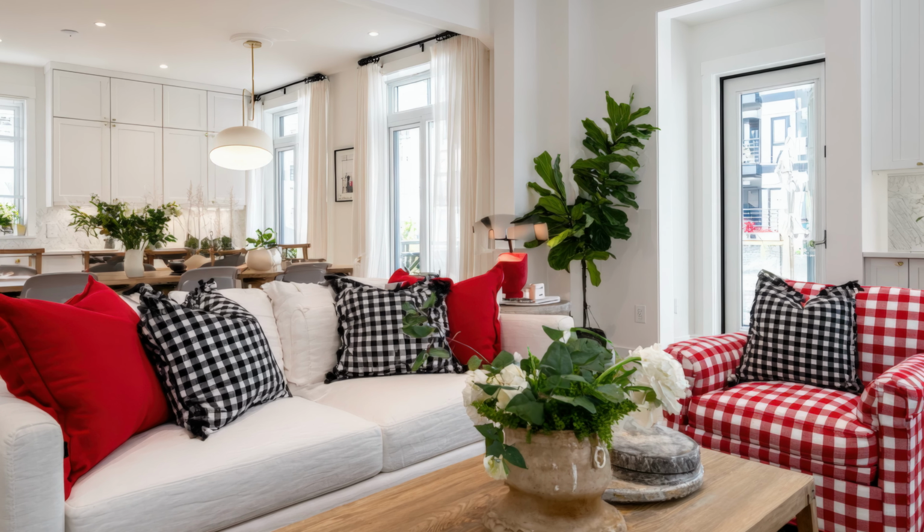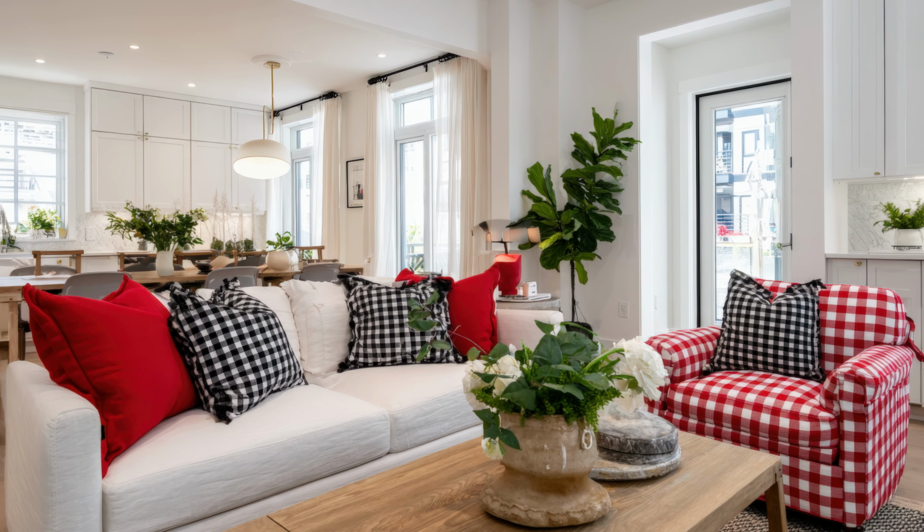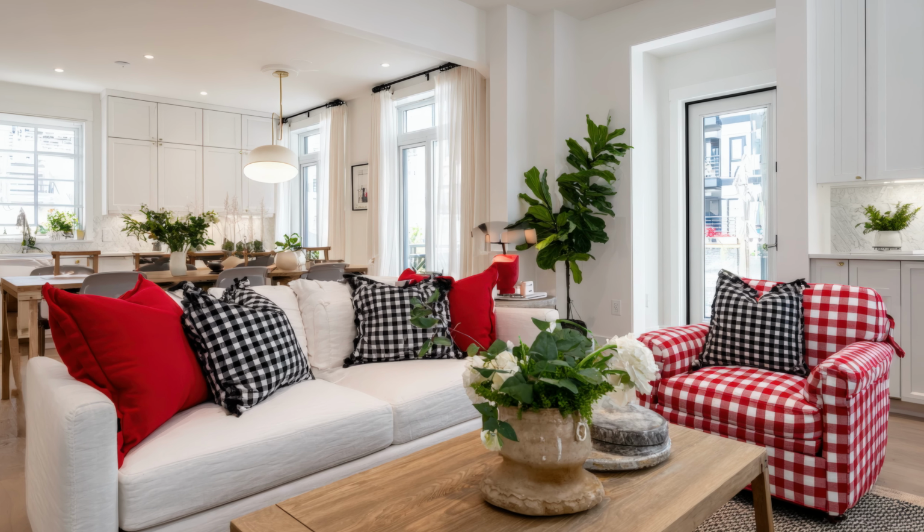A full home tour angle works especially well for this style because viewers can see how the gingham interacts with furniture, walls, and surrounding decor all at once.